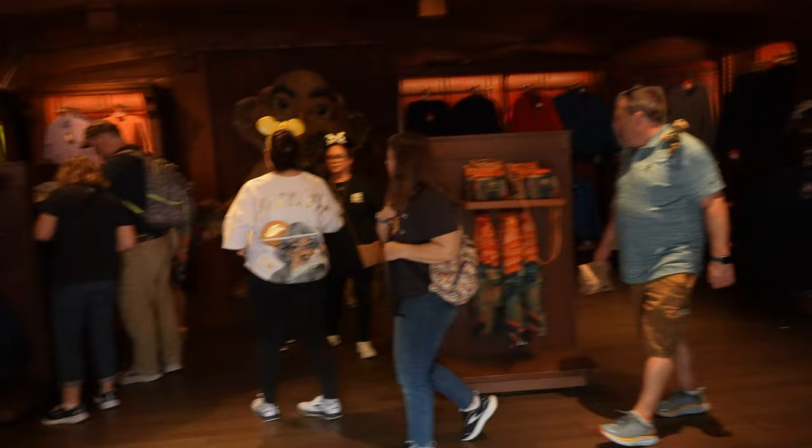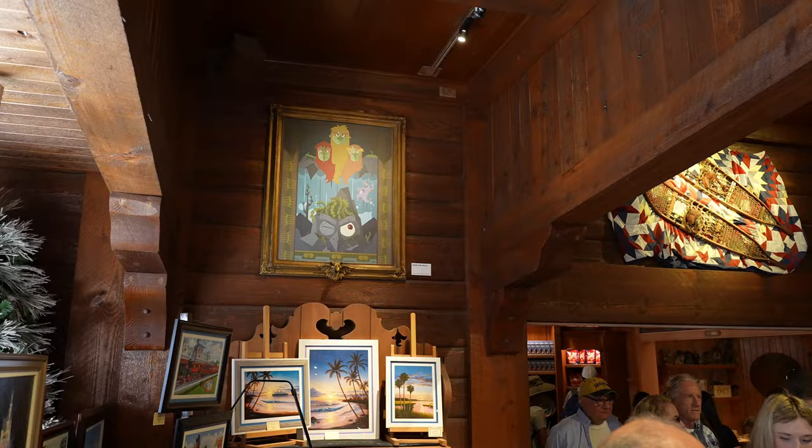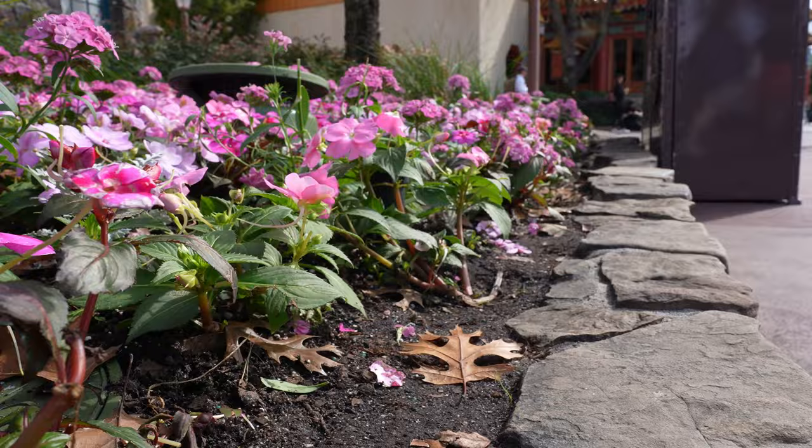All the way back there. All the way up in the ceiling. So over the falls, you can see, I guess it's some Norse gods, and I see Figment back in there. Actually got a little Figment on the frame. There's Figment up there. Anyways, there you go. Okay, here we go. So there's this painting. Norway.